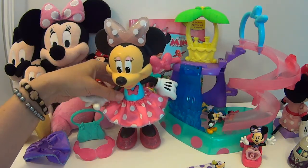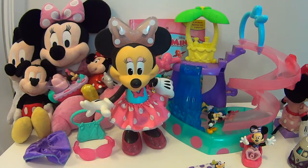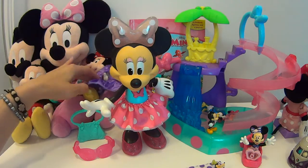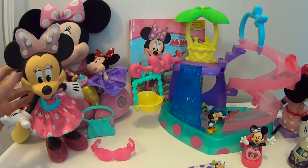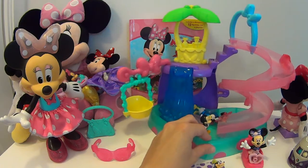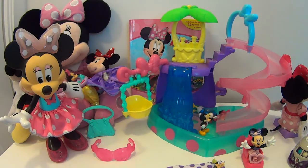Oopsie. Okay. And here she is, silly girl. Okay, you're gonna put her skirt here. The other Minnie is gonna poke her. I'm gonna play more with the play set here. Who is going to go on a swing? Who is ready for a swing?